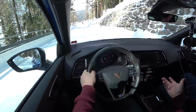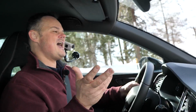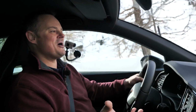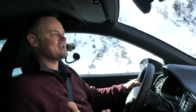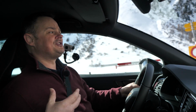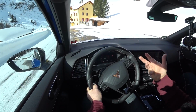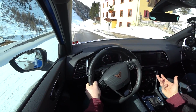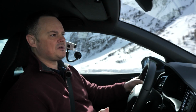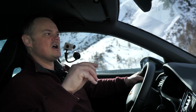So, all of that said, is the ABT Cupra Ateca any different in the real world from the standard? Well, clearly the answer to that is a resounding yes. Now you're going to have a lot more power and a lot more dynamism in terms of how the engine interacts when you put your foot down, but even around town, everyday driving like this, it feels a lot more agile and dynamic, and the reason for that is that uprated sport suspension and the decrease in ride height.